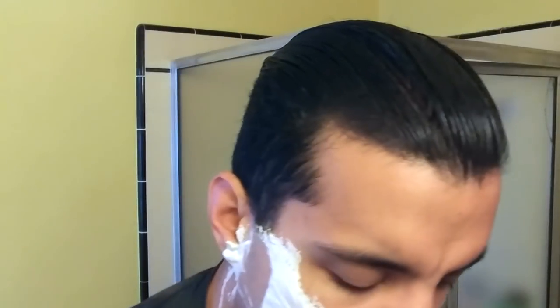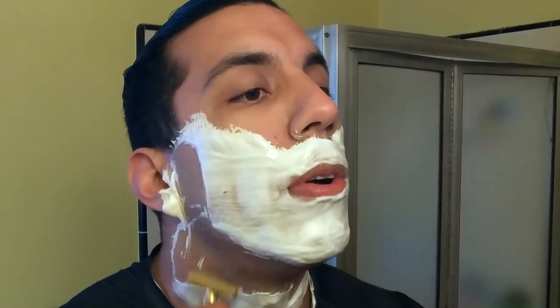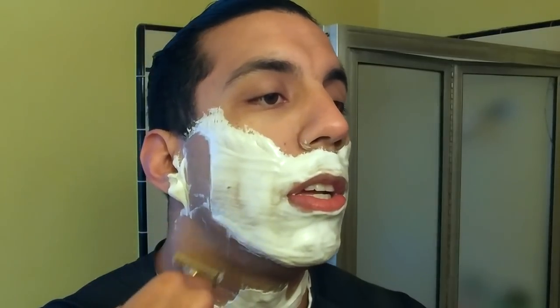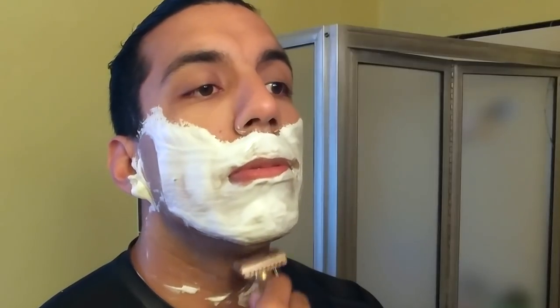It will build a very nice patina on its own. I typically don't really like a patina on my razors, but we'll see. I'm the type of guy that likes everything nice, shiny, and polished. But it does look very, very beautiful, this razor. I get little to no blade feel. Trying to be very careful. I don't want to cut myself.